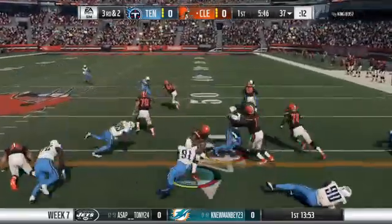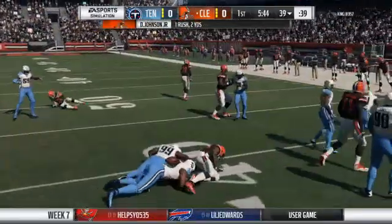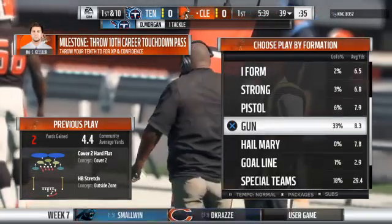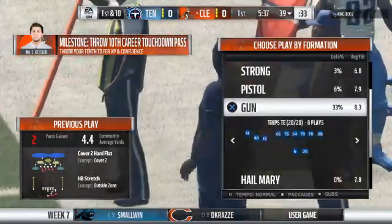The first carry now. This is Johnson. And a great effort there to shed the contact, and it helps him pick up the first. They only get 2 there, but on 3rd and 1, that's all they needed to keep the drive going.